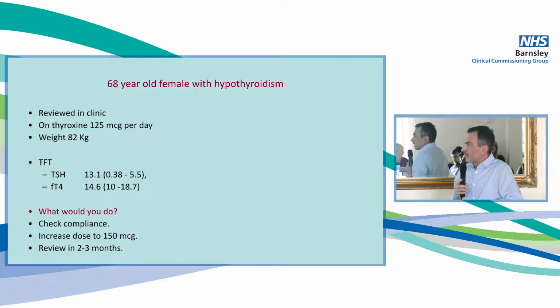So if the patient is compliant, what you could do is increase the dose to 150, and then review the patient after 2 to 3 months to reassess. As a general guide, when you decide the dose of thyroxine, it tends to be 1.5 micrograms per kilo of weight. So if a patient is 80 kilos, 125 should be the right dose. But of course, there's variability between patients.